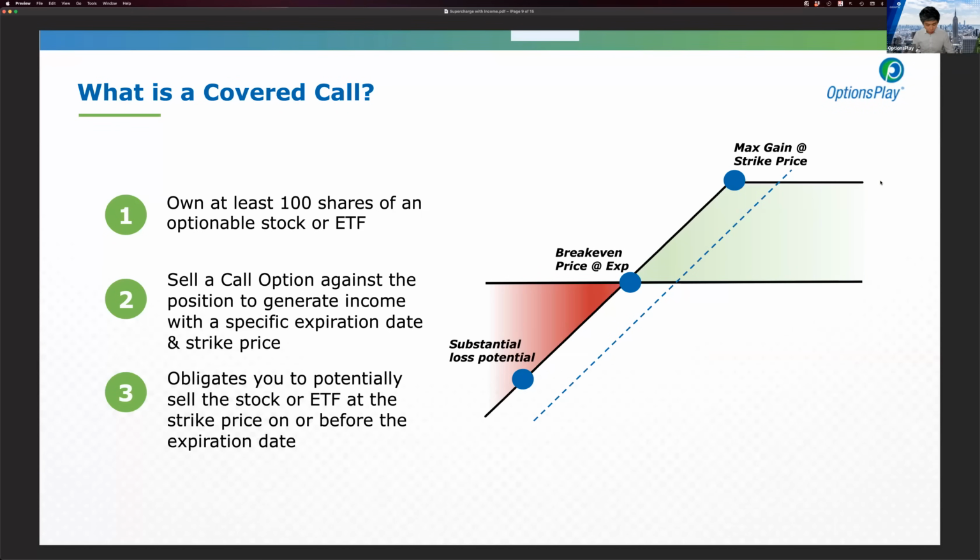So you have to make a choice as to how far out in time you want to go, and how far out of the money you are willing to let go of your stock. And these two components are the important components that determine how much income you can generate. But once you've determined a specific price and a specific time frame, that determines how much income you're going to generate on that trade. Once you've entered that contract, you are now obligated to potentially sell the stock at that price on or before the expiration date if the buyer of that call option chooses to exercise that right.